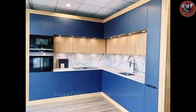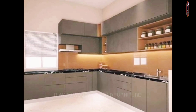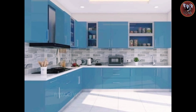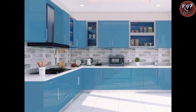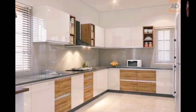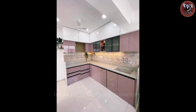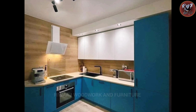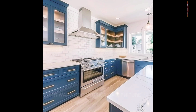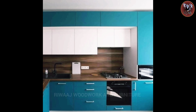First of all, open concept layout. Modern kitchen designs often feature open layouts that connect the kitchen with the dining or living area. This creates a spacious, airy environment perfect for social interaction and family gatherings. It also enhances natural light flow and makes smaller spaces appear larger.